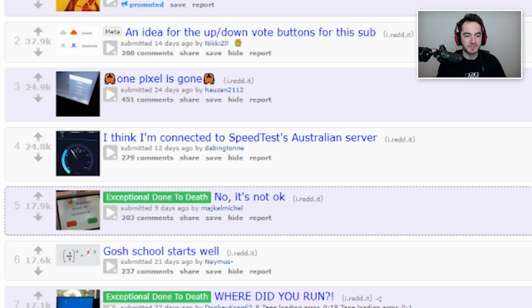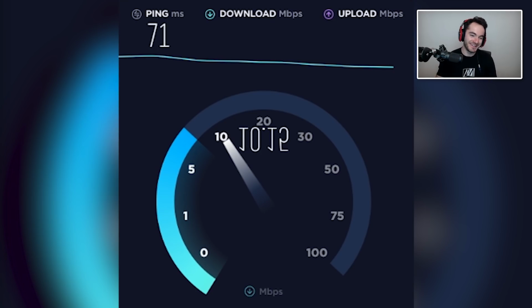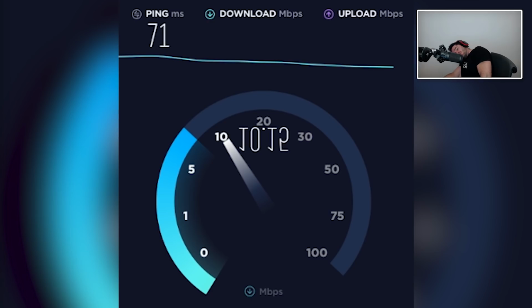I think I'm connected to Speed Test's Australian server. Of course, 71 millisecond ping. It's not bad. I don't know how far away that is from you. If that's a local place and you're getting a 71 millisecond ping, not great. You should look into that. Might affect your gaming, especially if you get to far away servers. But also, not only is it Australian, it's also backwards.